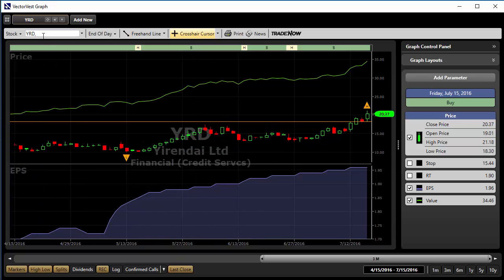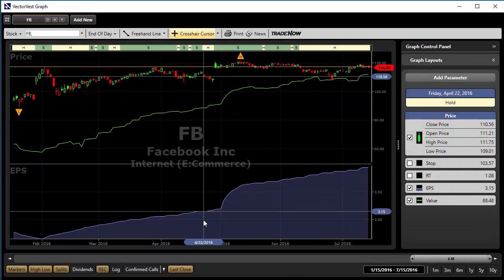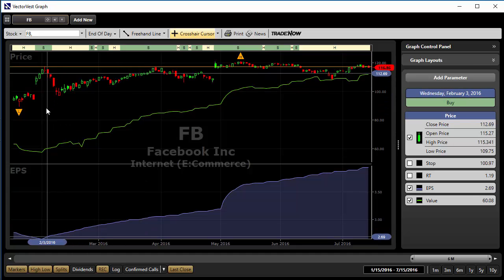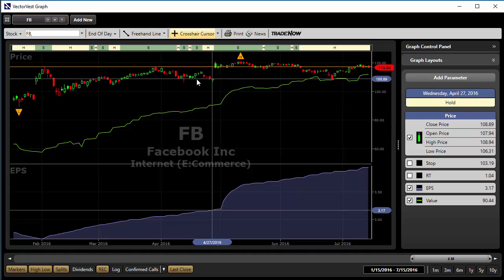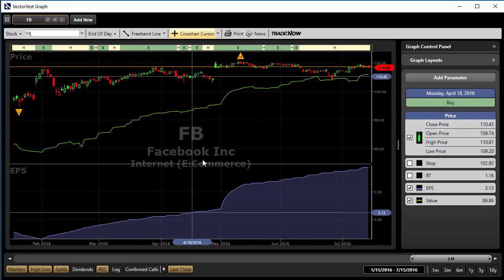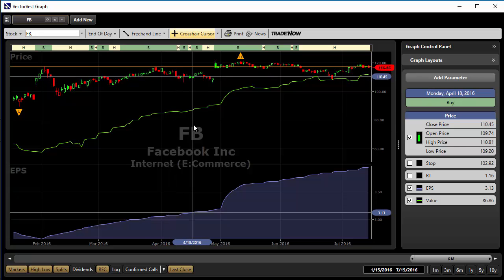But let's look at a couple other stocks just to show you some stocks you might be more familiar with. So let's look at Facebook, right? Very popular. Let's go back to a 6-month graph. So let's look at the chart, right? First of all, where is the green line? The green line is below where the stock is trading. So according to VectorVest, this stock is overvalued, okay?